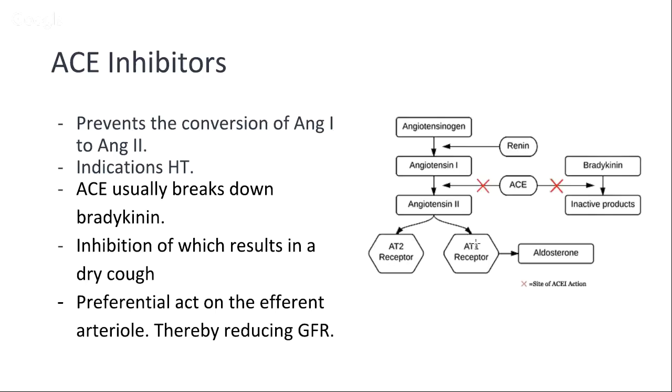And ACE breaks down bradykinin, as you can see here, and bradykinin causes a cough as a side effect. So that's why you would give some people another drug. Some people get really badly affected by ACE inhibitors and they get a really bad dry cough. Buzzword for ACE inhibitors is dry cough. Yeah. And you'd give it in hypertension, heart failure, and it's supposed to reduce mortality.